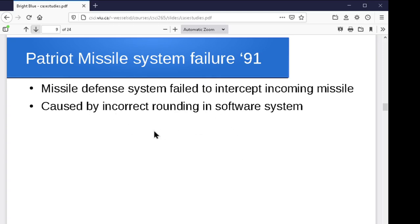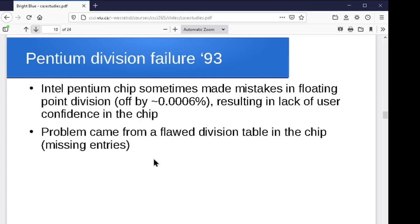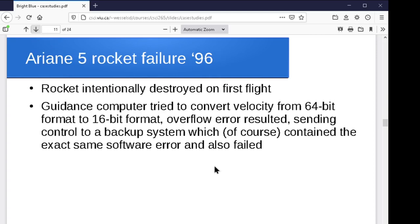Incorrect rounding, causing a failure of the Patriot missile system. We'll pick up the pace a little bit here, because again, there are a ton of these things. Pentium chips, so this huge, expensive chip rolled out in the early 90s that actually had a mistake in its floating point division. So it actually came up with slightly incorrect results in certain scenarios, just missing entries from a table someplace in the chip. Right. Hugely expensive, caused a massive loss of trust in the chips at the time.